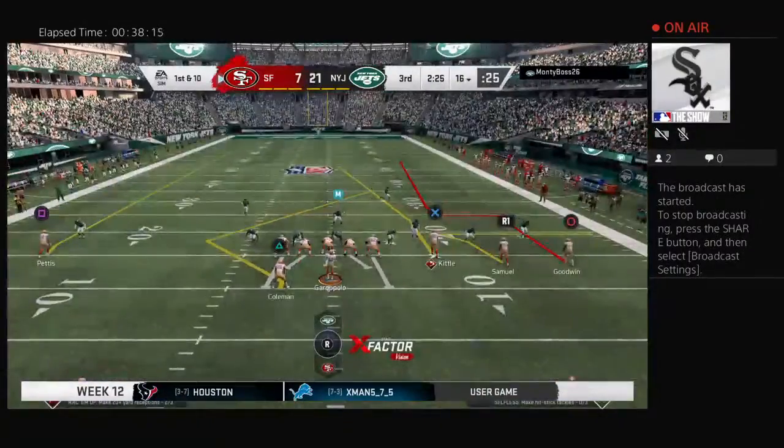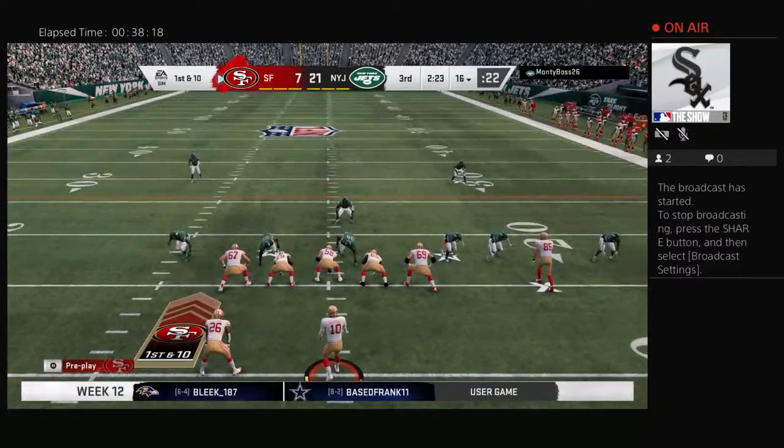Here we go. One, Omaha. 180. Watch the twist.